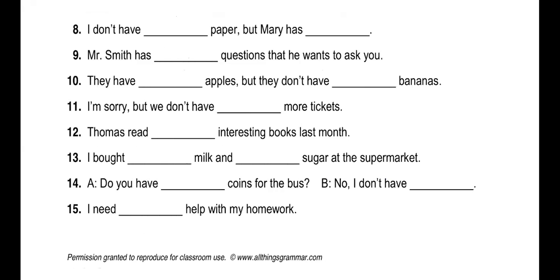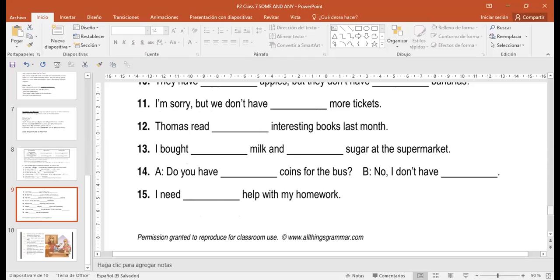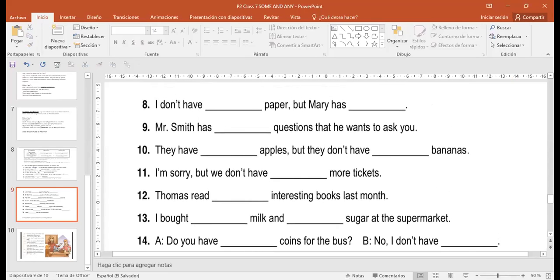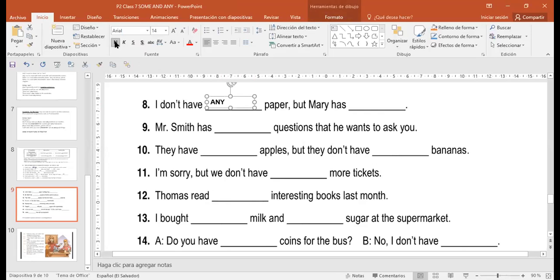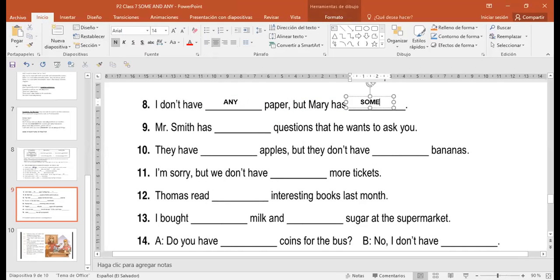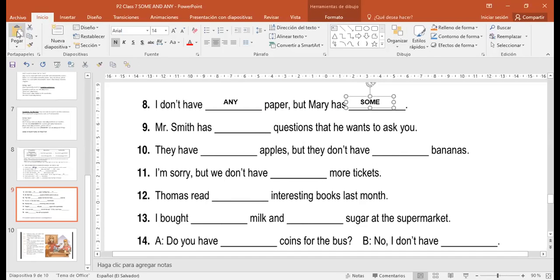Aquí habían más, ¿verdad? Hagámoslo juntos. I don't have a paper, but Mary? Some. Okay, pero es negativa, entonces? Any. Any, ¿verdad? Okay, any. I don't have any paper, but Mary has? Some. After the comma, porque después de la coma es afirmativa. Entonces digo, but Mary has some. Mr. Smith has questions that he wants to ask you. Any or some? Some. Because it's an affirmative question, okay?